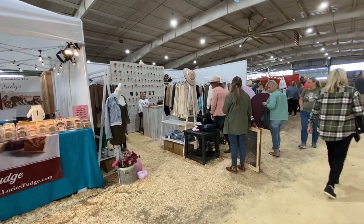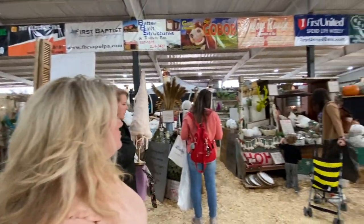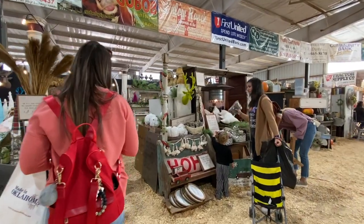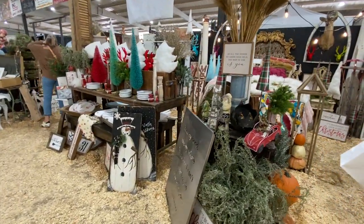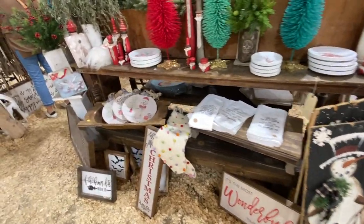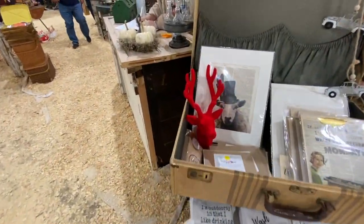Some cute girly clothes. Look at that reindeer. He is cute. Oh, wait, here it is. So much Christmas stuff, you guys. So cute. Look at this cute little guy. We'll take him.